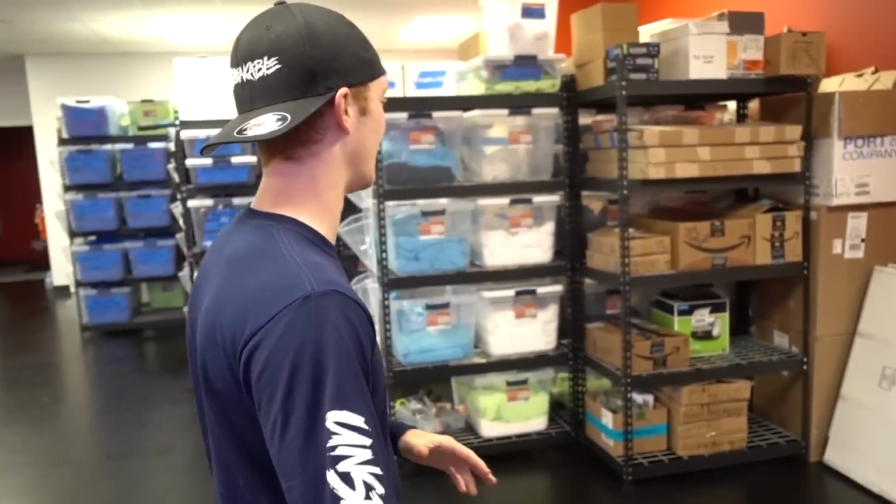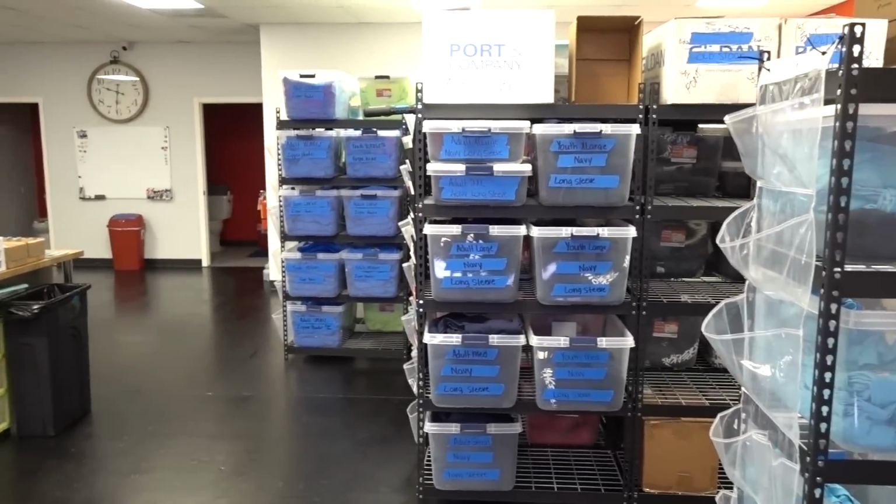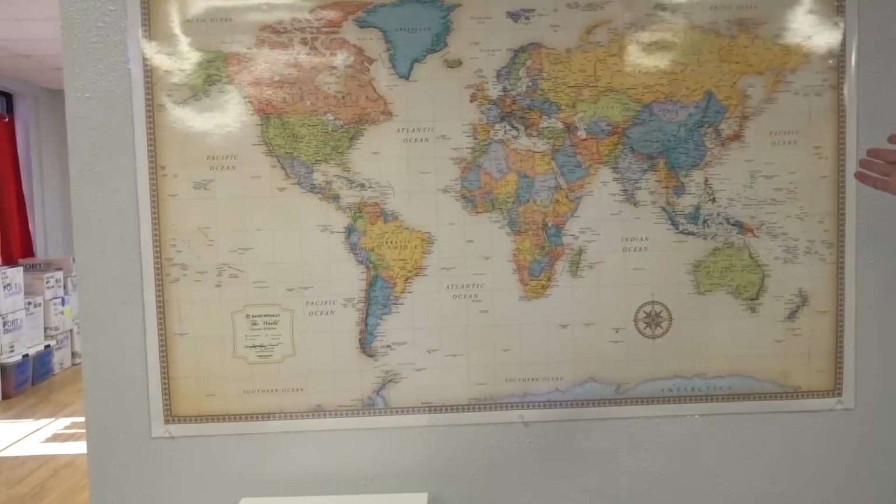So we got some boards here just to put some important information, books about all our ordering and stuff like that. And then when we go over here, this is when it starts to get interesting. This is the big part of the office. This is where all the merchandise, all the products are fulfilled. This is where everything happens. We'll go in depth. But before, we gotta have a map of the whole entire world. So whenever we ship your package out, we gotta know exactly where it goes.